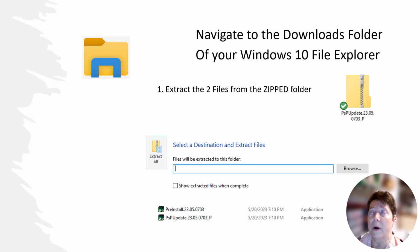Downloads wherever you get them from online fall into a folder in your Windows File Explorer. You can look for this little folder icon either on your taskbar or in your Windows list of apps. File Explorer is where everything is organized on your computer.